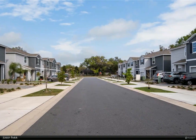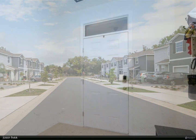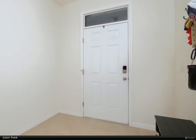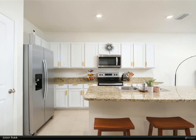The spacious living room overlooks the screened-in lanai. Large owner's suite has double closets and the master bath has dual sinks plus a walk-in shower. The laundry closet is located upstairs for convenient access from all of the bedrooms. The one-car garage is an added bonus.